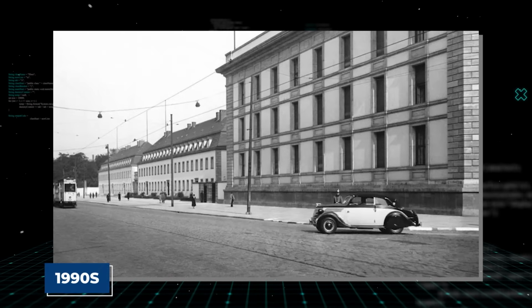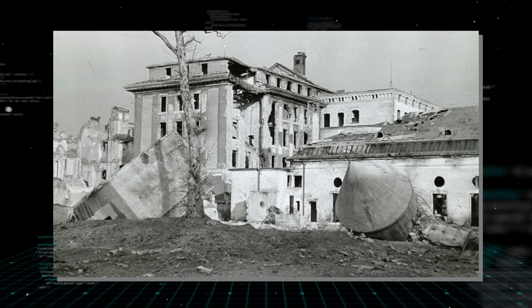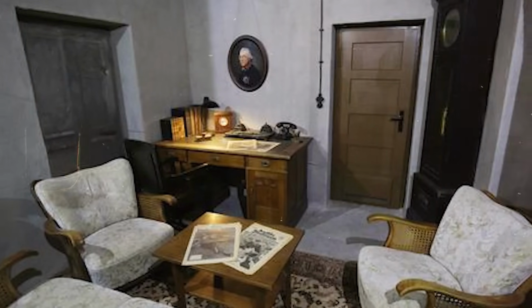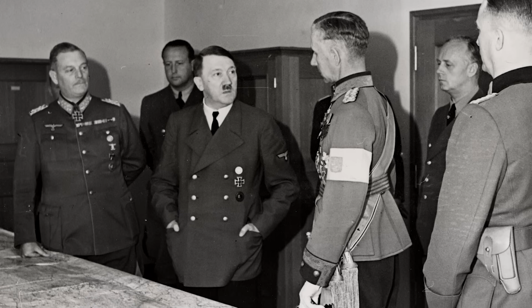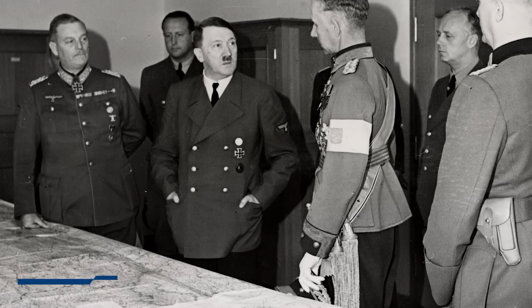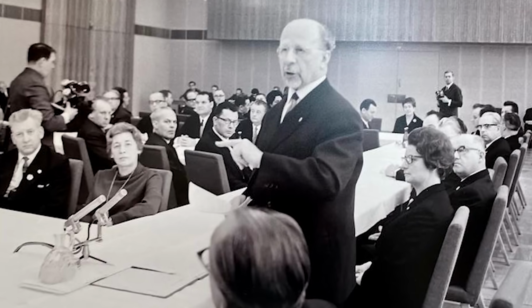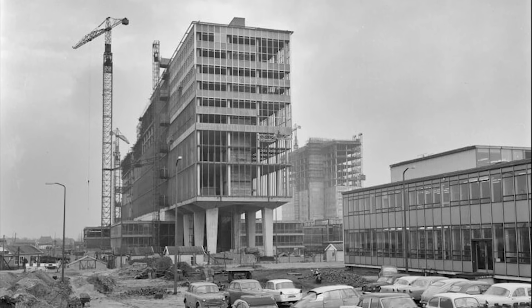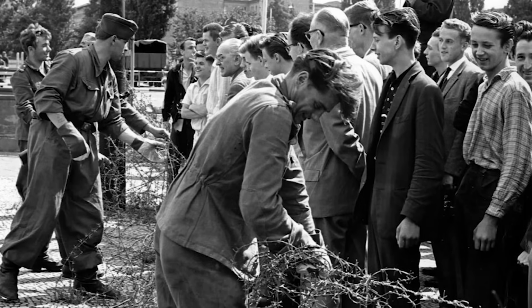In 1988-89, during construction of a residential complex along what was once Hermann Göring Strasse, portions of the bunker were indeed destroyed. The most historically significant sections, including Hitler's personal quarters and the conference room, were filled with concrete during construction projects in the 1990s. The East German government made a deliberate decision to build ordinary apartment buildings and a parking lot over the site, ensuring that no physical structure would remain as a potential shrine.